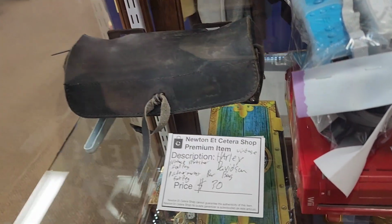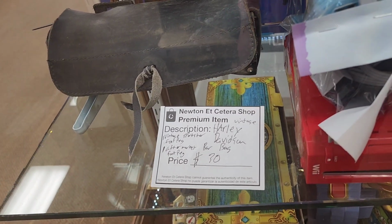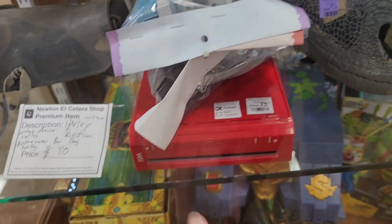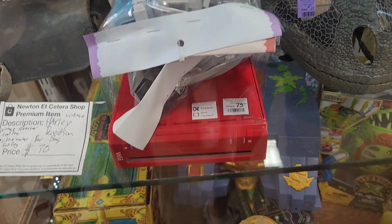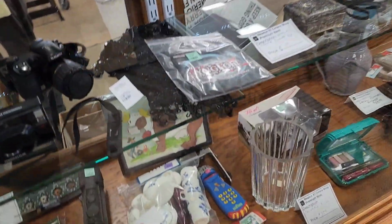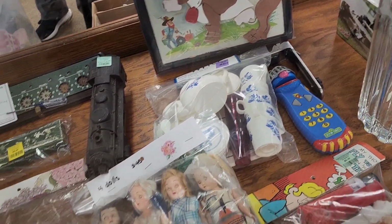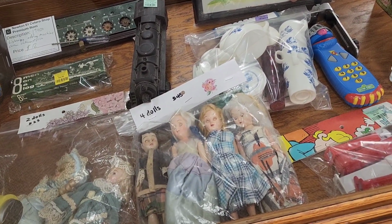It says it's a Harley Davidson bag for $30. It says vintage. Now, I probably could have looked that up because I know some things that are Harley Davidson sell well, but $30 kind of hurts. That's $75 for that weave, but it says it's not tested. $10 on the toothpick holder, the carnival glass. They have that little vintage cow back there. It's a puzzle. At first I thought it was a card. They got $25 on it.